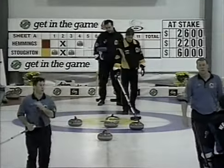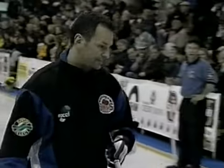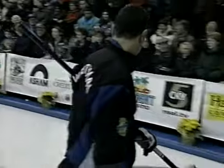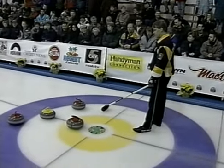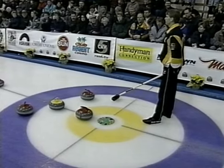Nice shot for Hemmings. I think the doubles there, he would have preferred that rock to curl up a little more, but I think Johnny can hit a half rock here and execute a double. Very thin. Okay. Want to play bumper? Okay.